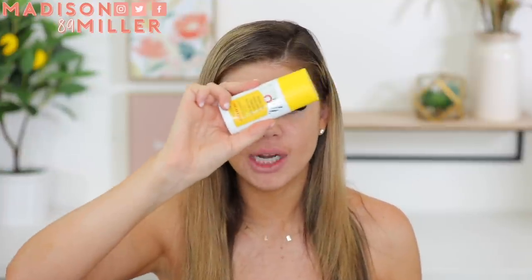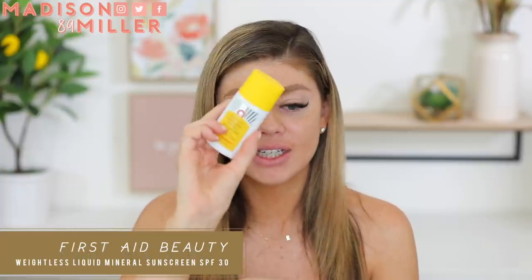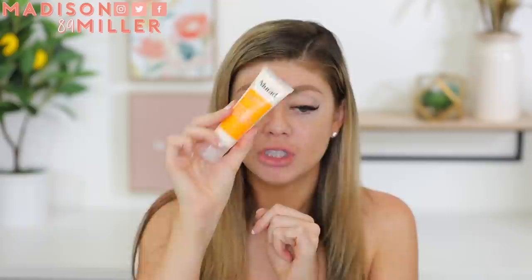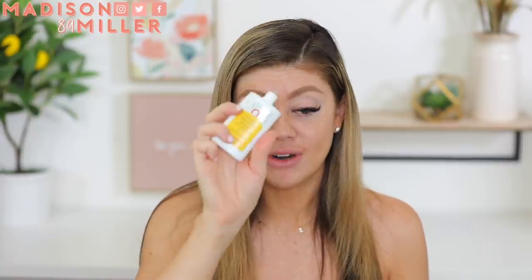But let's just go ahead and get into this really quickly. I'm gonna try out this new sunscreen that I got from First Aid Beauty. I was really excited to try this out. It's a weightless liquid mineral sunscreen with zinc oxide. It has an SPF of 30. I use a sunscreen every single day, even if I know I'm not going out and about. The one that I've been using every single day has been the Murad Environmental Shield one right here. This one is really good. I've been loving it. It's not breaking me out or anything. So that one's been awesome, but I'm very excited to try this one out.